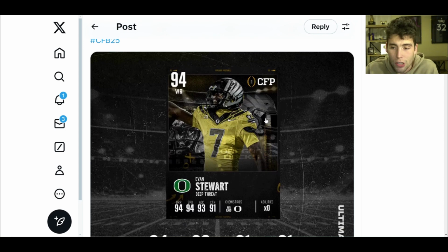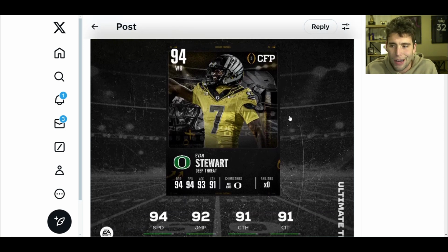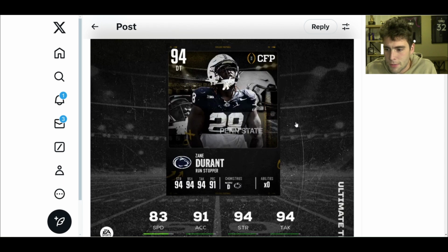He's definitely a fine card that you can add to your squad, but not a crazy card at that wide receiver position. Does fit my Oregon team chemistry though, so if I end up running him tomorrow, you guys know why. He fits my team chemistry. No ifs, ands, or buts about it.